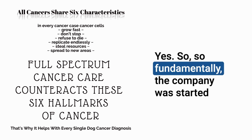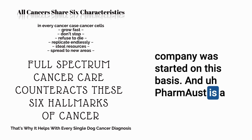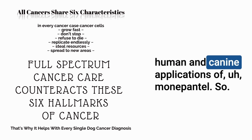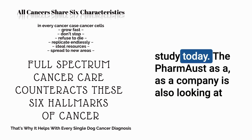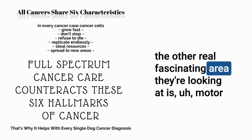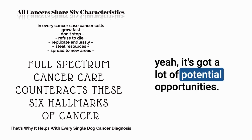Yes, so fundamentally the company was started, obviously there were discussions around intellectual property, but the company was started on this basis. And Repurposed is a listed company in Australia, a little bit unusual for small biotechs, but they are focused on both human and canine applications of Monepantel. So we obviously will be talking around the canine study today. But Repurposed as a company is also looking at Monepantel use in people, also for oncology, for cancer. And the other real fascinating area they're looking at is motor neuron disease for people, which is a huge unmet need and really debilitating. So, yeah, it's got a lot of potential opportunities.